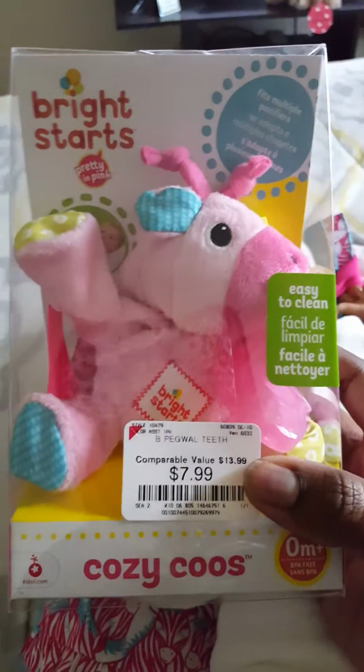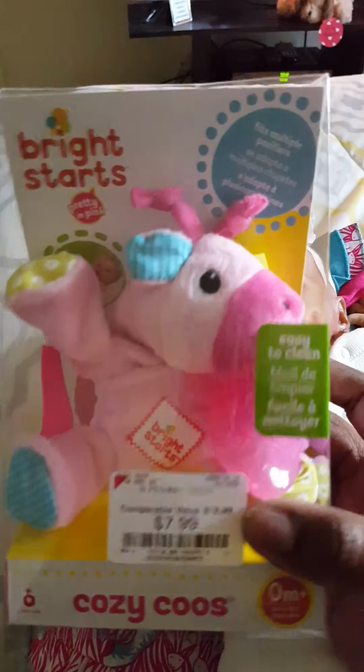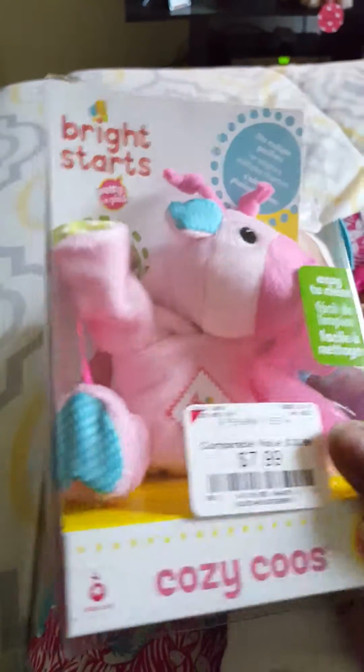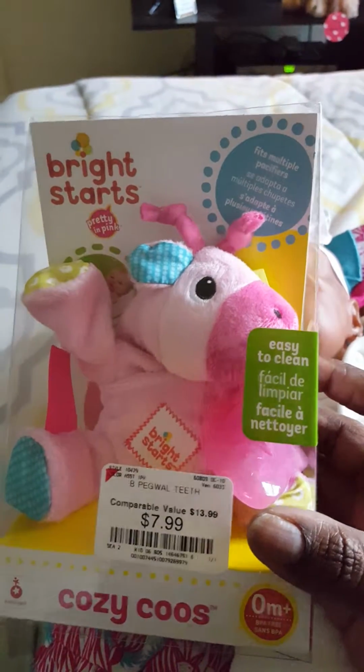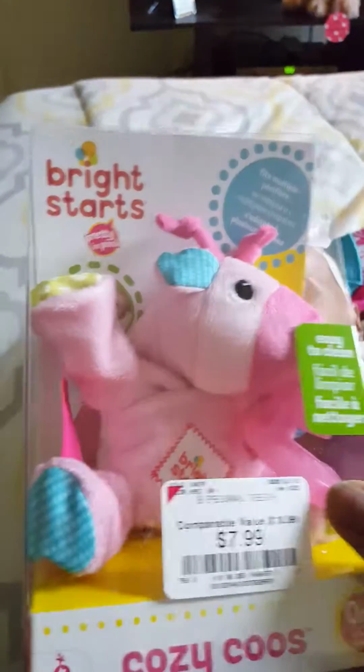I got her a Wubbanub. It was only $7.99. It's a perfect size. And at Walmart, they're like $14 for the same one. So, as you can see, it says compare at $13.99. So, I went on and scooped this up because that was the first thing I found when I got to Burlington. And I've been wanting to get her one of these.